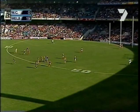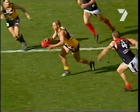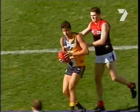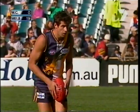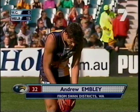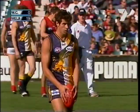Well, that was a bit better play by the Eagles, and good play by Jakovic to get some run off the half-back line. He is a player that does receive a lot of the ball. 40% of his possessions, Scotty, comes in receiving the ball, Glenn Jakovic, so he does get a lot of the ball that way. And I mentioned in the pre-game talk about Andrew Embley, I'm a big rap for this player. He's a good kick, and he should be able to slot this one through.